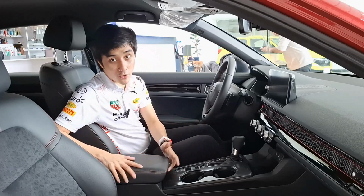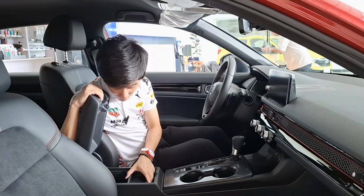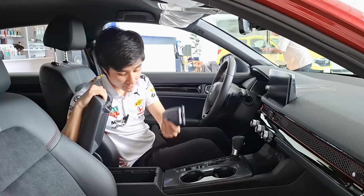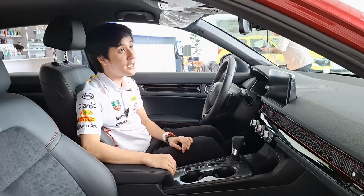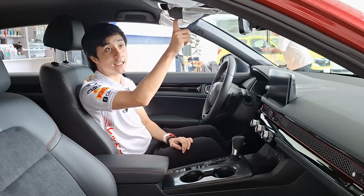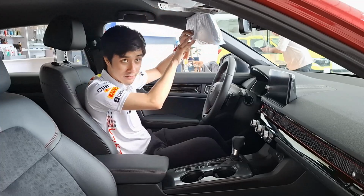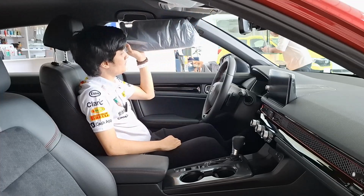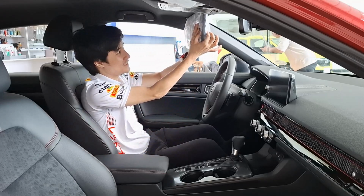Even this center console box cover is all leather with red stitching. Open it up, very decent amount of space, and there's this extra removable plastic tray if you want to put your coins and your RFIDs if needed. And above here, sunglasses holder, LED lights, visor, and a vanity mirror with light, but apologies, it's covered in plastic. They still don't extend. Right? Anyways, but look how thick this is.